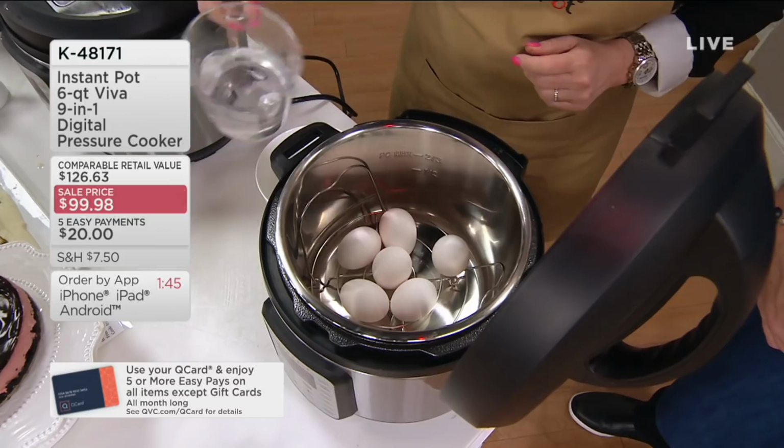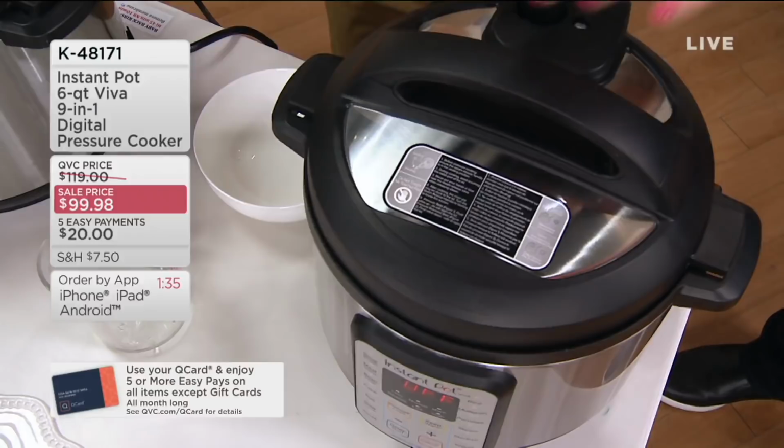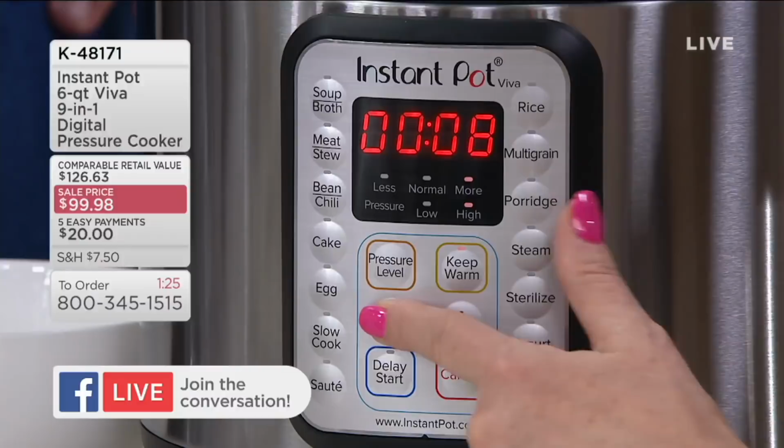Then you're going to add 1 cup of water. All right, now all you have to remember is 5, 5, and 5. So you're going to do 5 minutes on high pressure. I'm going to just swing around you, David, and show you on the front here. So I'm going to go down here and hit pressure. I'm on more and high, all right, and I'm going to go down to 5 minutes. You just hit the little minus sign, 5 minutes. That's it. I'm going to leave the keep warm on.